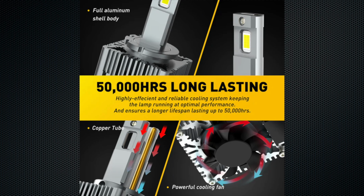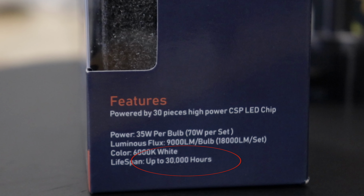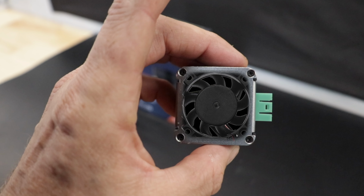LEDs are supposed to have a long lifespan, right? These are supposed to be rated for like 50,000 hours. And I believe that for the LED chip installed, but what about the moving parts? Because the HIDs don't have moving parts. These have that fan inside. And honestly, if you ever had a computer, you know that those little fans are gonna fail eventually.